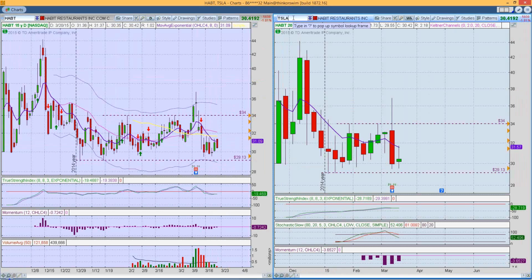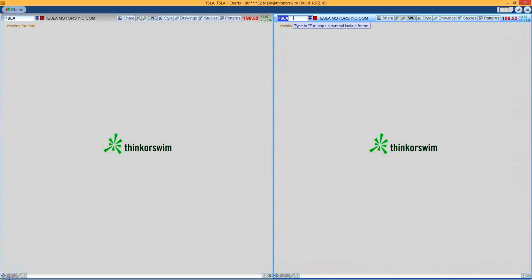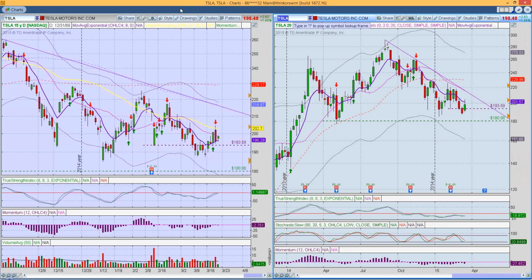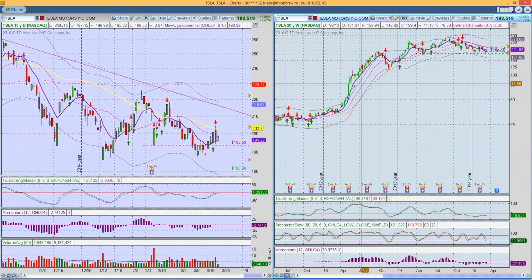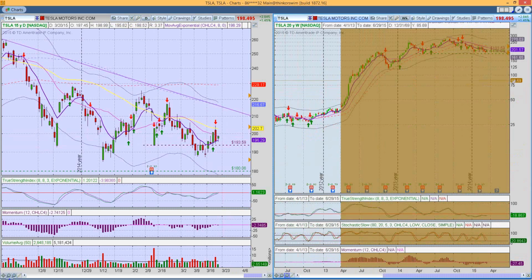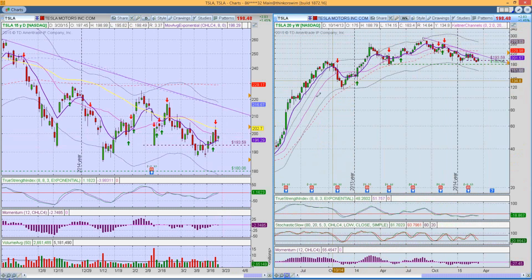And let's take a quick look at Tesla. Tesla appears to be starting to hammer back up through the moving averages. If you take a look at Tesla from the long term, I'll go out one more spec here on the weekly charts. Tesla had a huge move up. It is now coming back down and testing the past support zone.